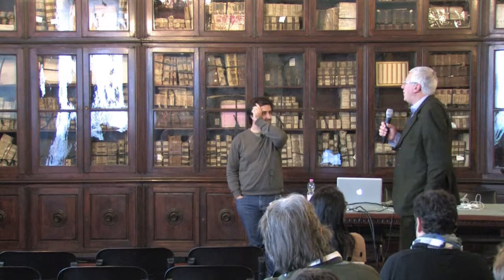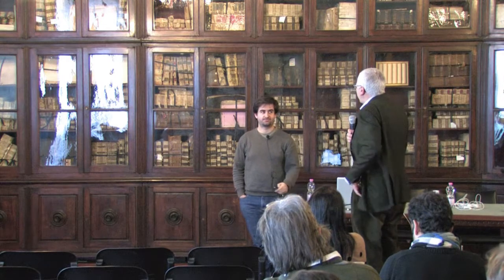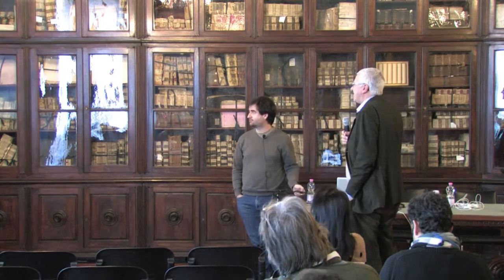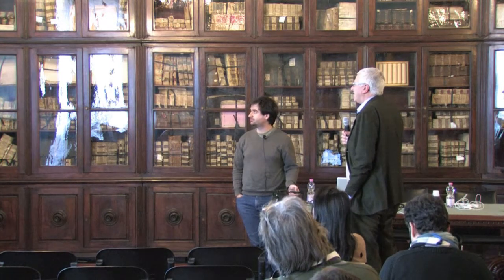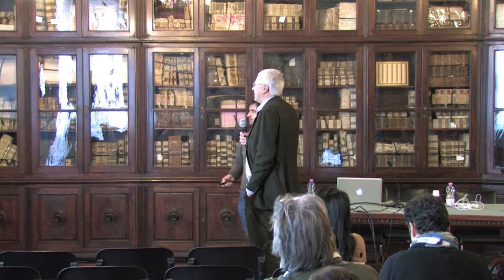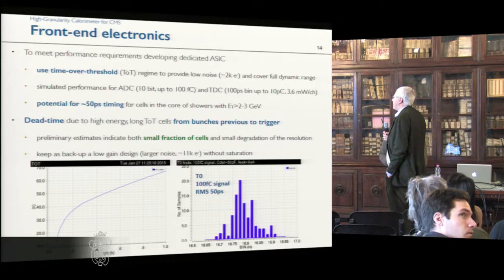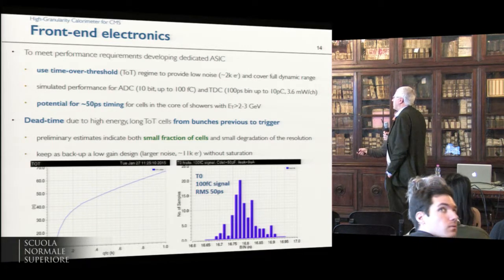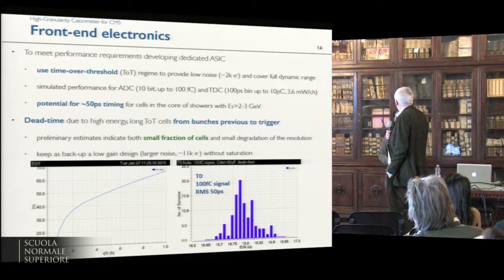I have one question. Do you have the timing information? Yeah. How well? Yeah, I've shown only one plot. In principle, we have the capability to have timing information from the usage of the TDC. So this is for 100 femtocoulomb, so it's really the onset of the TDC. In the core of the showers, we expect, I don't know, 20 to 30 cells, which will trigger the time over threshold. So in principle, the simulation indicates a resolution of 50 picoseconds, which is promising.